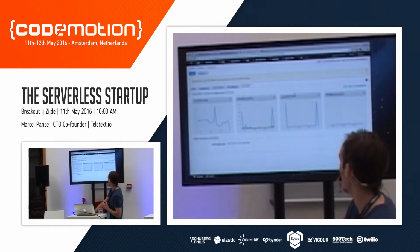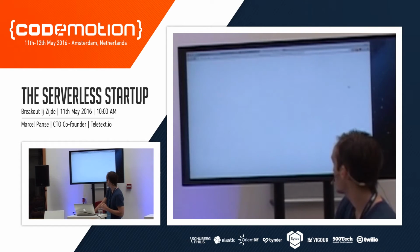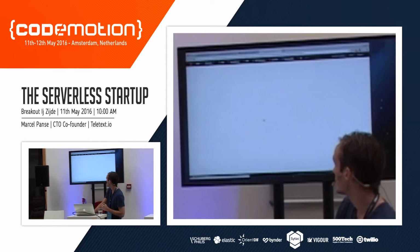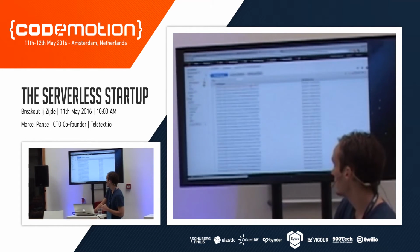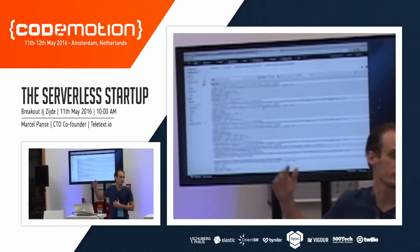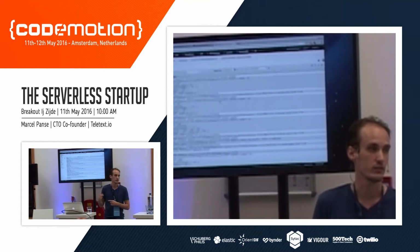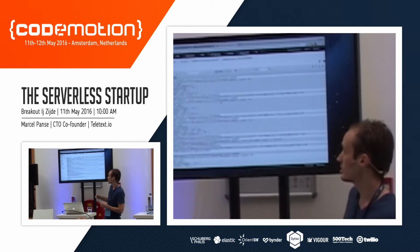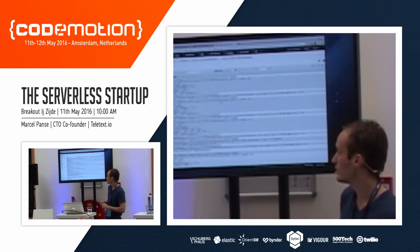So whenever there's an error, you have log files in CloudWatch. By clicking here, it opens CloudWatch, and it opens the log files. You can open a log file, and you see just the output of your functions. So everything you output in your function gets into these log files. And everything is gathered here in CloudWatch, where you can search it and go through your log files.